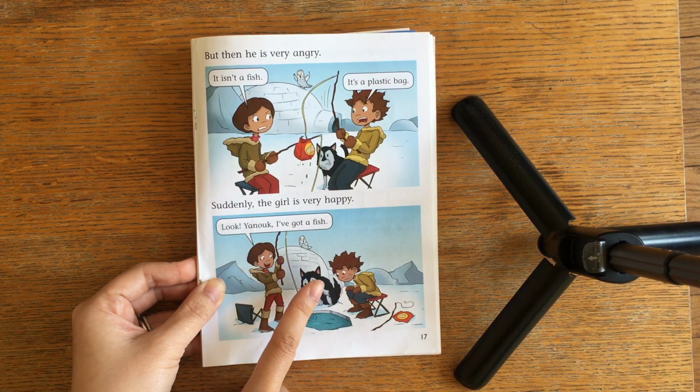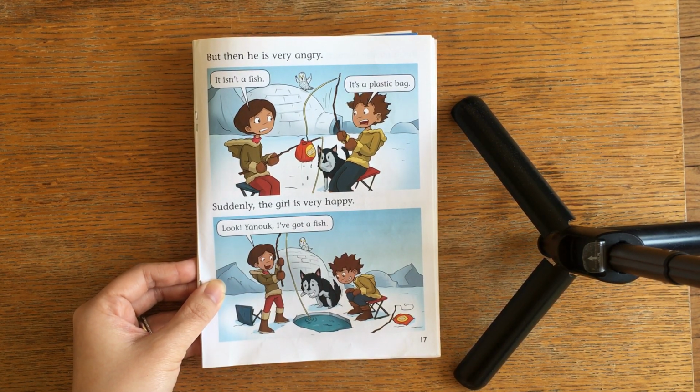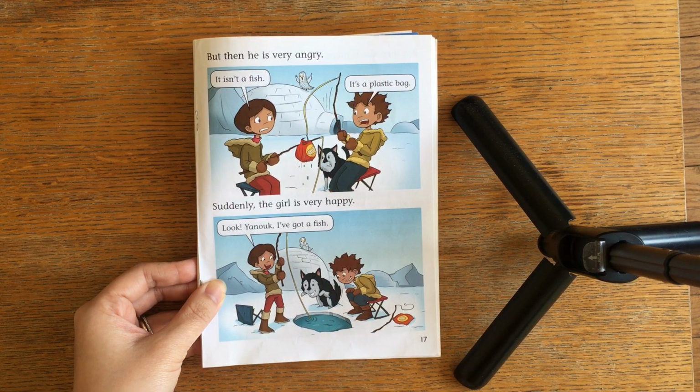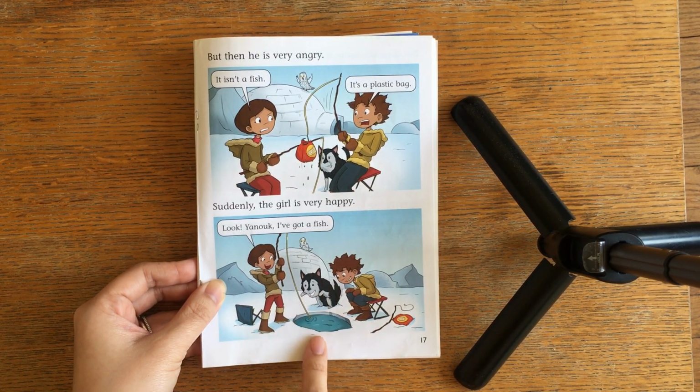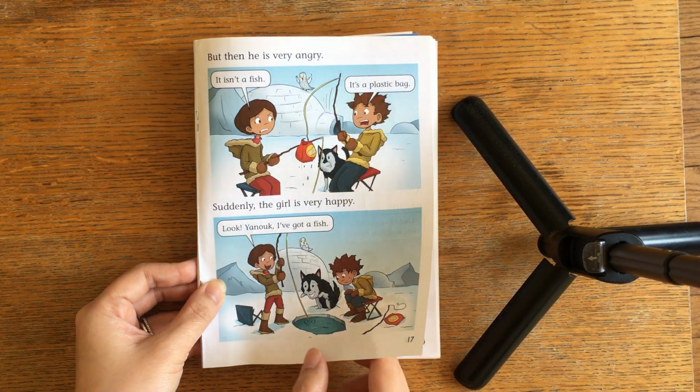Suddenly, the girl is very happy because she felt something pulling on her fishing rod too. Look, Yanuk, I've got a fish. You see, they're very excited and they're waiting to see what kind of fish she's caught on her line.